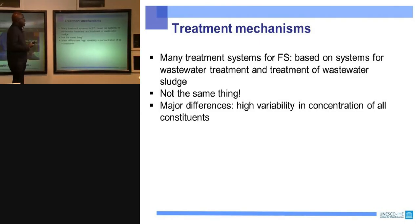What are the main mechanisms we have in these technologies? In settling tank, in drying bed, and in unplanted drying bed. We realize that many treatment systems for fecal sludge are based on systems for wastewater treatment and treatment of wastewater sludge. This is a big mistake because fecal sludge and wastewater are not the same. I will talk a little bit more about that in my next slide.